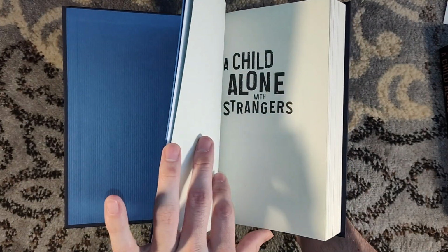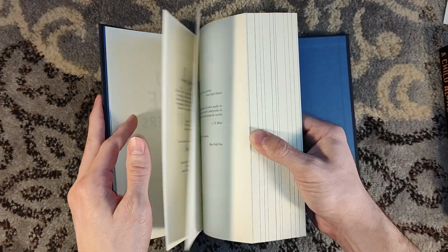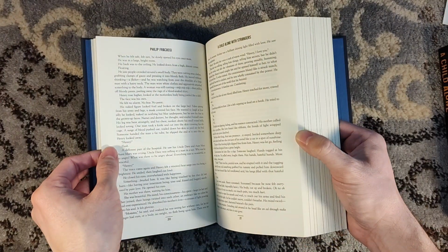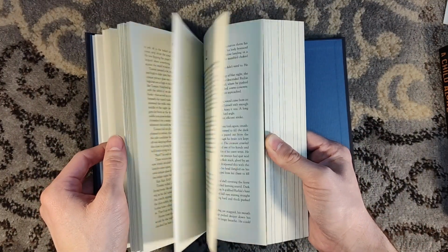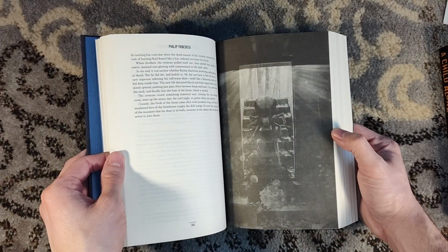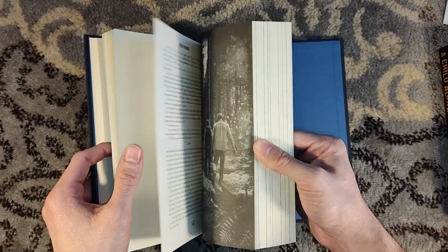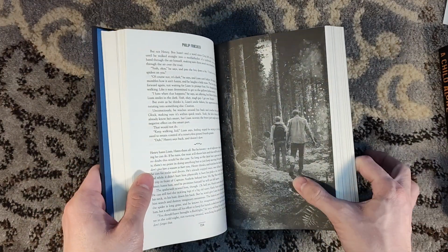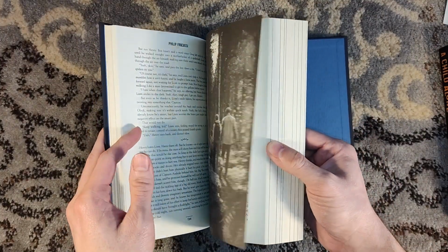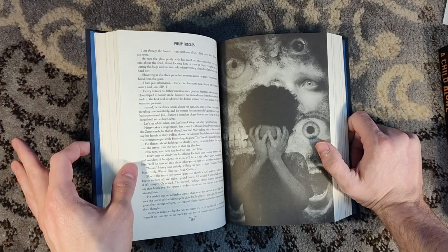This is number 191. I think the text block might be the same. The paper type might be different between the lettered and the numbered. The lettered edition, which I actually have right off camera, I'm going to compare both of them momentarily, has the color artwork throughout, whereas Francois Vaillancourt's artwork is just black and white in order to keep the price down in the numbered edition. Which is fine. However, one of the disappointing things is this is a novel that is stunningly colorful.